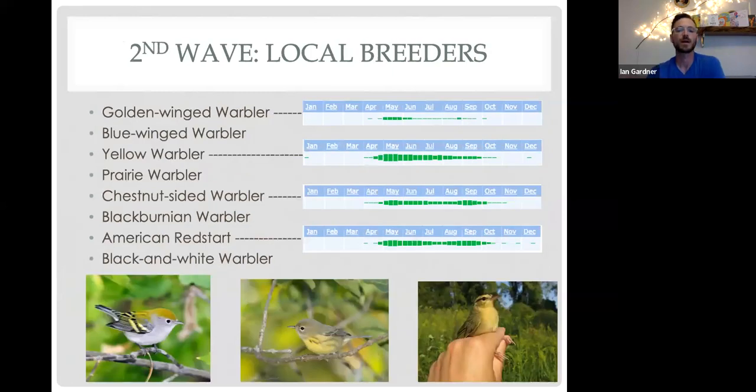So moving on to the second wave. These are the local breeders. They breed throughout Pennsylvania and a little farther north. You can see golden-winged warbler. Now, they're not as common as they used to be, not as common as they were before eBird. So you're seeing not a lot of occurrences, but the peak, as they're showing here, is late August. Once you get through September, they really aren't as noticeable. Blue-winged warbler is definitely more abundant, especially in September.